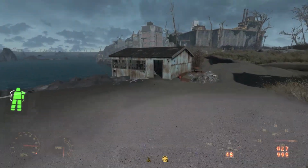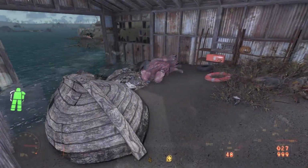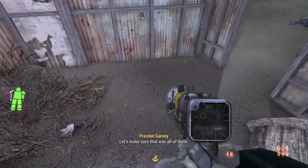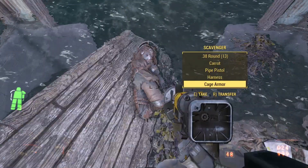You can find a dead Brahmin and a dead scavenger, but as you get close, you get attacked by a ghoul. This one's all mine. That was all of it. This ghoul is likely the cause of death for the Brahmin and the scavenger.